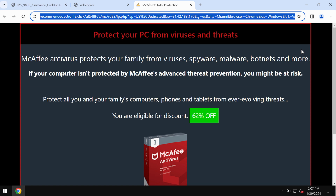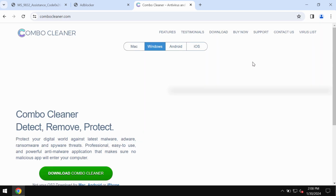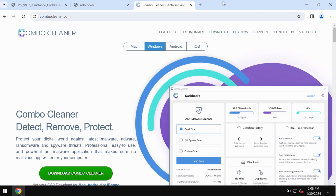Recommendedactionf2.click is a dangerous site that may attack Google Chrome and other browsers. It tries to make you scared about the condition of your computer in order to make you download and install some potentially unwanted applications. If you see these pop-ups, don't interact with them and don't tolerate them. They are fake.